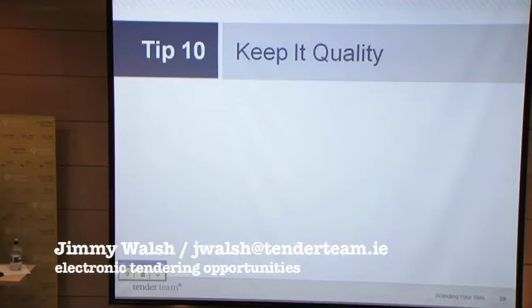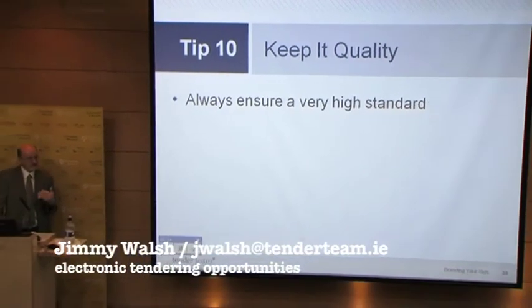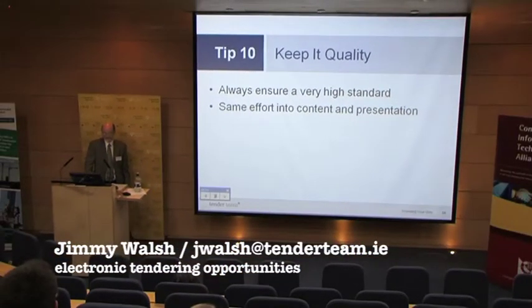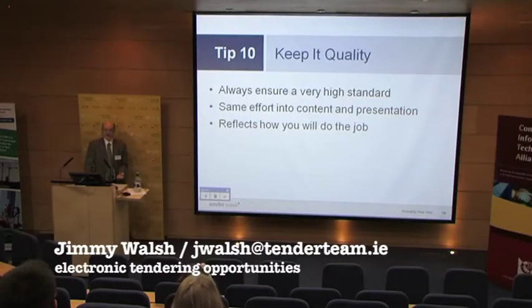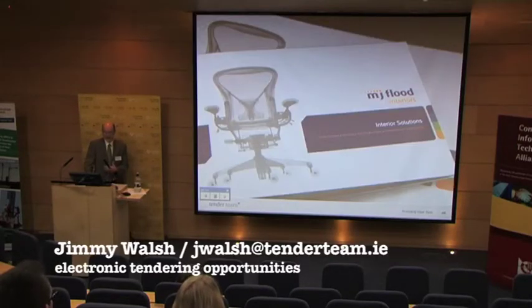And again, this is an obvious one: keep it quality. Always ensure that you are preparing and submitting a quality bid. Your bid will reflect on how well you can deliver the project for the client. If your bid is not quality, not well put together, not well thought out, the client is going to say, well, these guys are not going to be able to deliver a quality project for me. So never ever compromise on quality. Again, an example of a tender document for a company called MJ Flood.